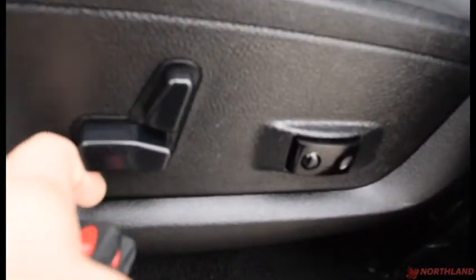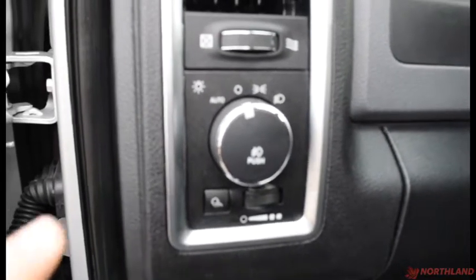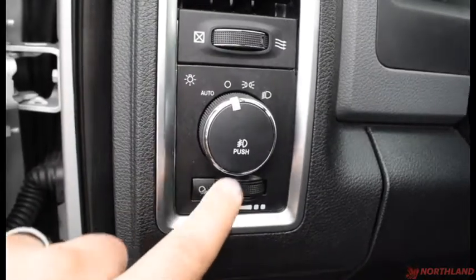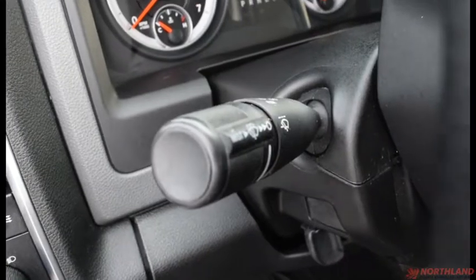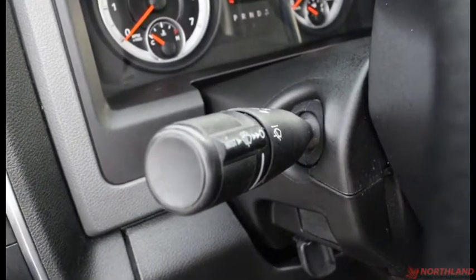You do have the controls over them here, so backward and forward, as well as the tilt and lumbar support. And then right up here, we do have our controls over our lights, or auto or off, our daytime running lights and our low beams, as well as our fog lights if you press them in. Then right up here, we do have our controls over our turning signals, windshield wipers, and high beams.